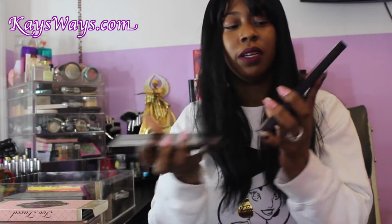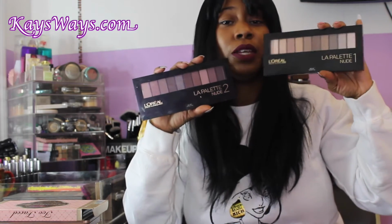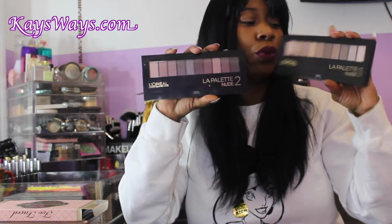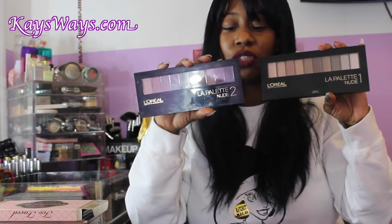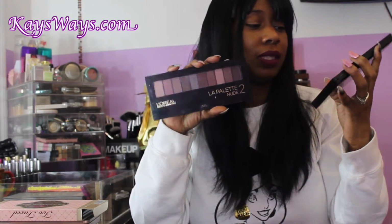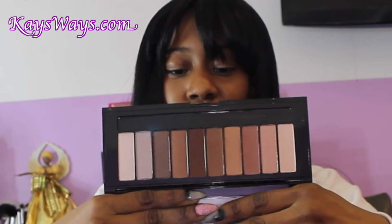Next two palettes here are from the drugstore. This is the L'Oreal La Palette Nude 1 and then La Nude 2. I like these palettes a lot, actually, especially for them to be from the drugstore. I really like those palettes. And the La Palette Nude 1 is more of a neutral palette. Like I said, I'm a neutral girl, so I was here for it. And the second one has more of those plum colors.